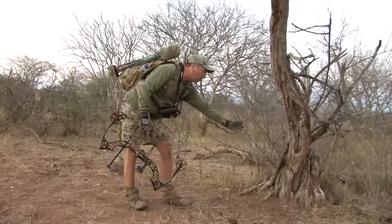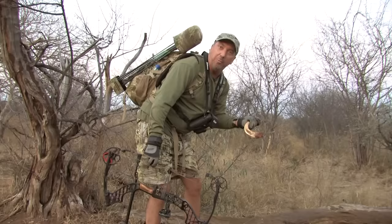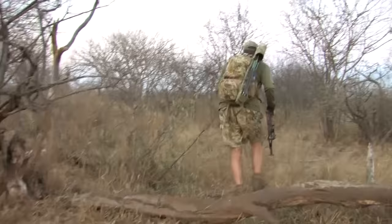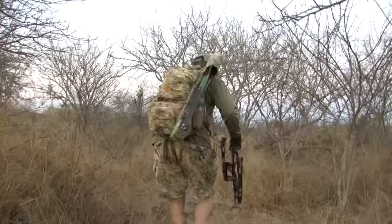Look at this. The reason I shot him is he was a big warthog with giant tusks, and this one's been surgically removed by that tree. Unbelievable. Look at that hog laying there. That is crazy. If it can happen to me, it happens. Let me tell you. Look at this warthog.